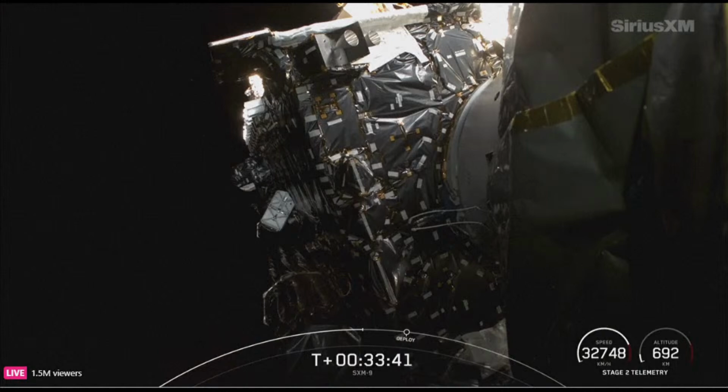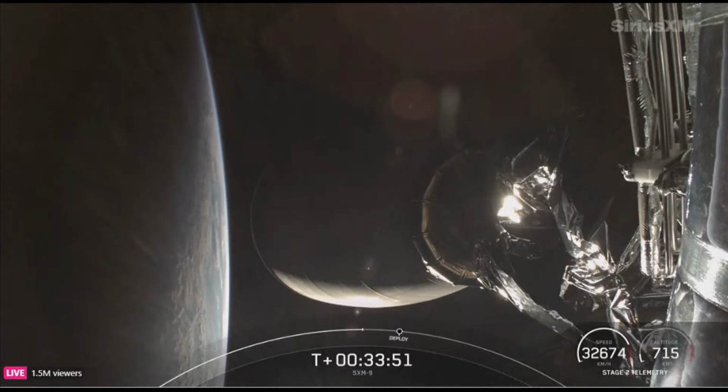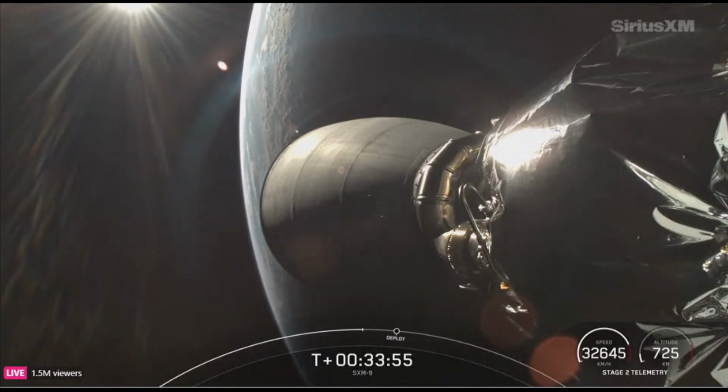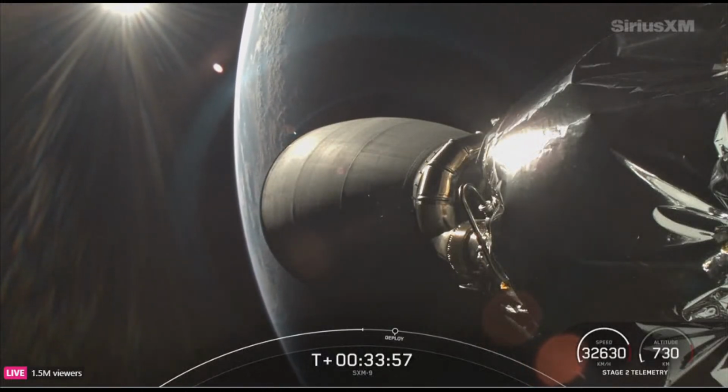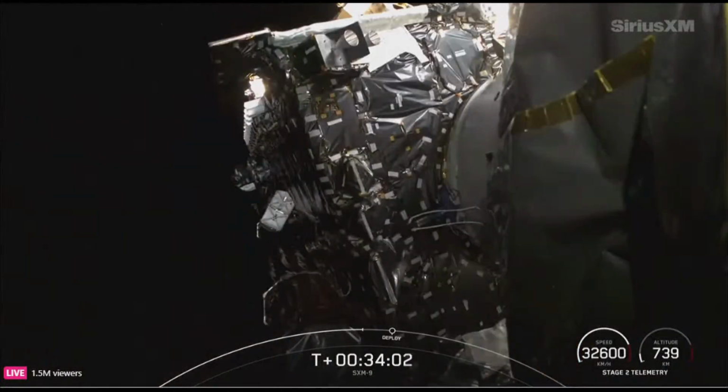Getting a great view of the payload here in space on your screen. As you can see, we are now in the deploy orbit, traveling over 32,000 kilometers per hour. You can see our altitude is also increasing. Should be coming up on that payload deploy in just around 30 seconds. Should hopefully get a good view of that deploy.